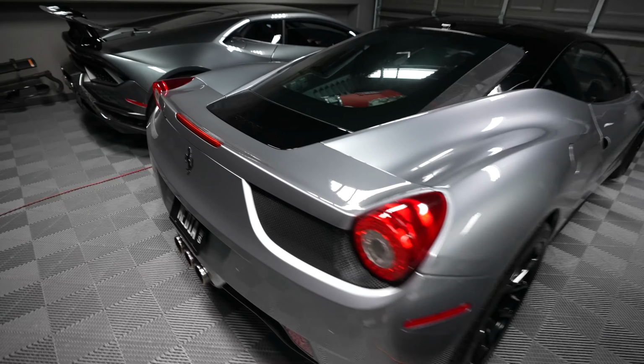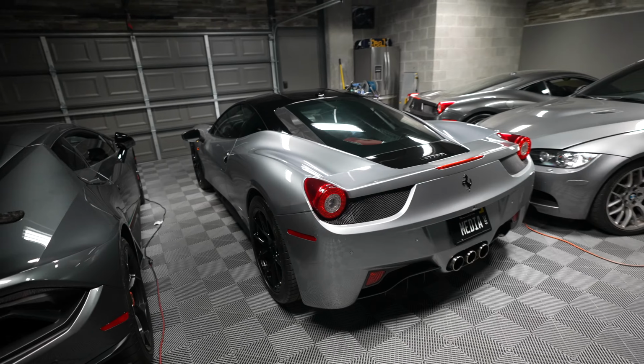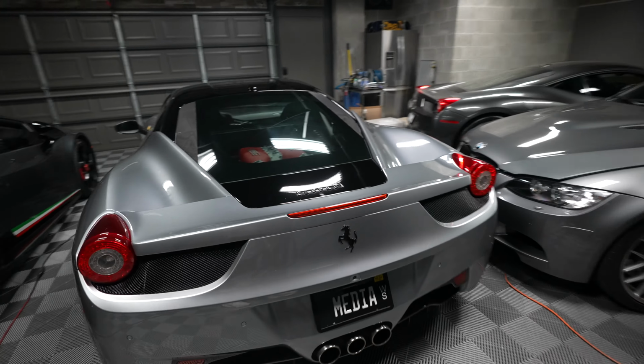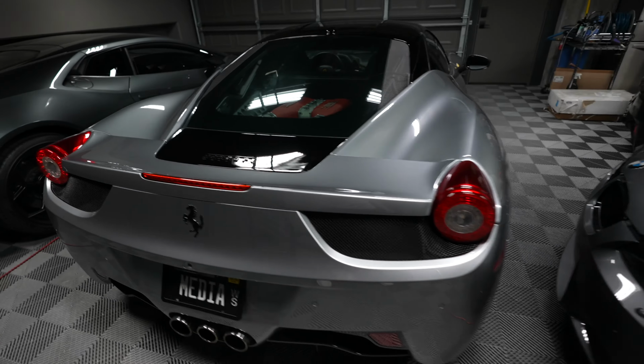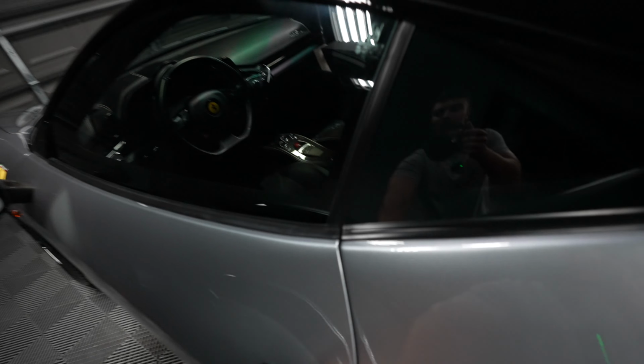Which leaves us right here with my 458, which obviously you guys have seen a bunch, but not in some decent lighting and relatively clean like it is now. I've put about 800 miles on the car since I bought it, so I have some pretty solid opinions on it. Let's open it up right here.